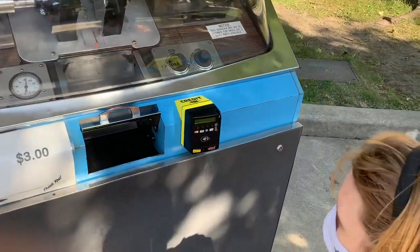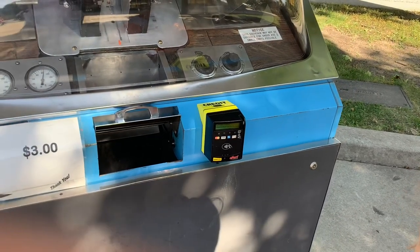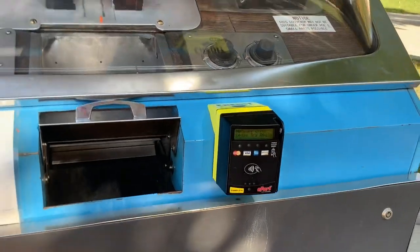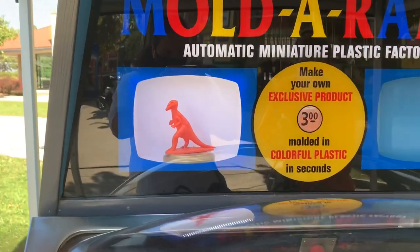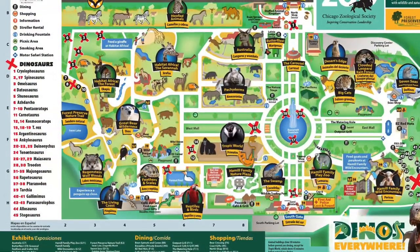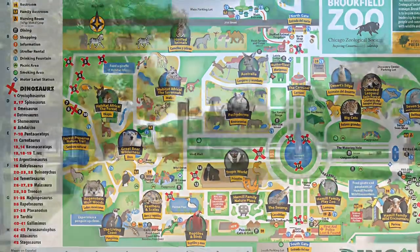Network error. Unfortunately, we couldn't get this orange dino, but we knew there are other machines, hopefully in service. Here we found the zoo map of all dino locations. All in all, there are 45.